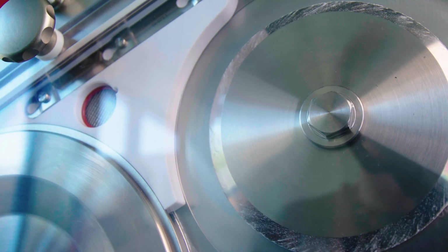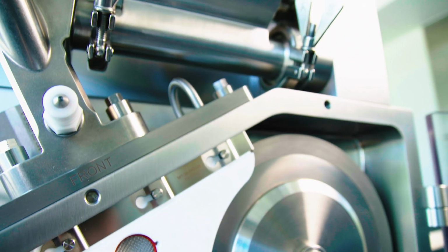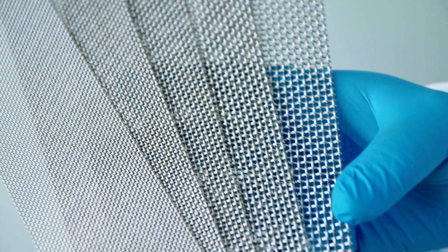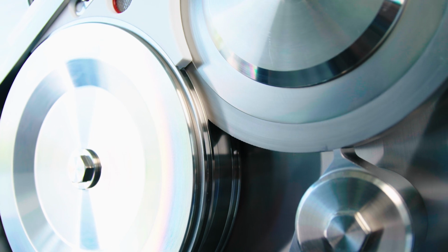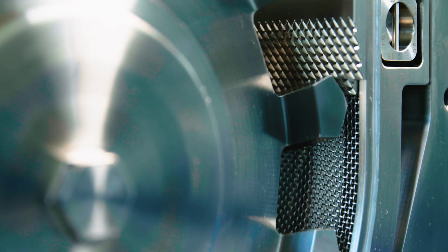The main control parameters for roller compaction are the compression force between the press rolls, the thickness of the powder ribbon, and the size of the opening in the sieve used. Dry granulation with a Gerteis roller compactor is an outstanding method for granule production. It eliminates the need for solvents or liquids, resulting in significantly reduced energy consumption compared to other technologies.